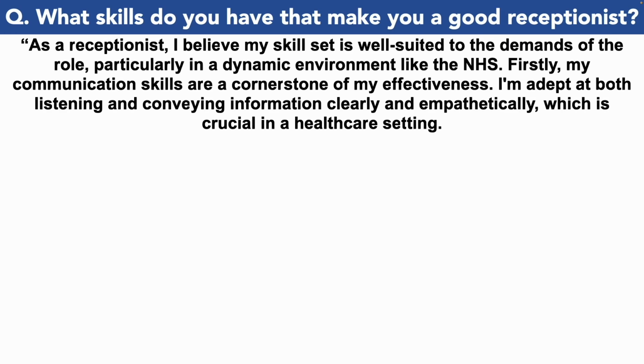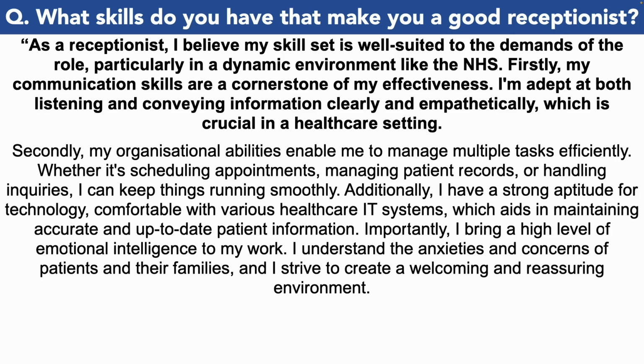As a receptionist, I believe my skill set is well suited to the demands of the role, particularly in a dynamic environment like the NHS. Firstly, my communication skills are a cornerstone of my effectiveness. I'm adept at both listening and conveying information clearly and empathetically, which is crucial in a healthcare setting. Secondly, my organisational abilities enable me to manage multiple tasks efficiently, whether it's scheduling appointments, managing patient records, or handling inquiries. I can keep things running smoothly.